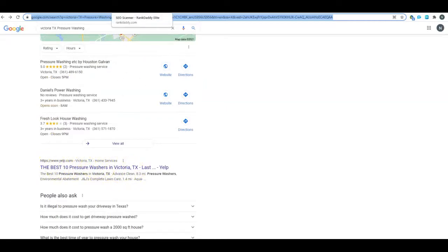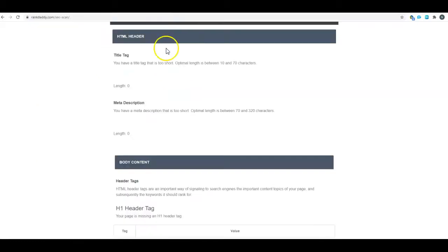So I would make that title tag something like Victoria TX pressure washing dash your company name. You've got up to 70 characters. So if the company name is short, you've got room to do it. Do like Victoria TX pressure washing dash house washing dash company name, something like that.